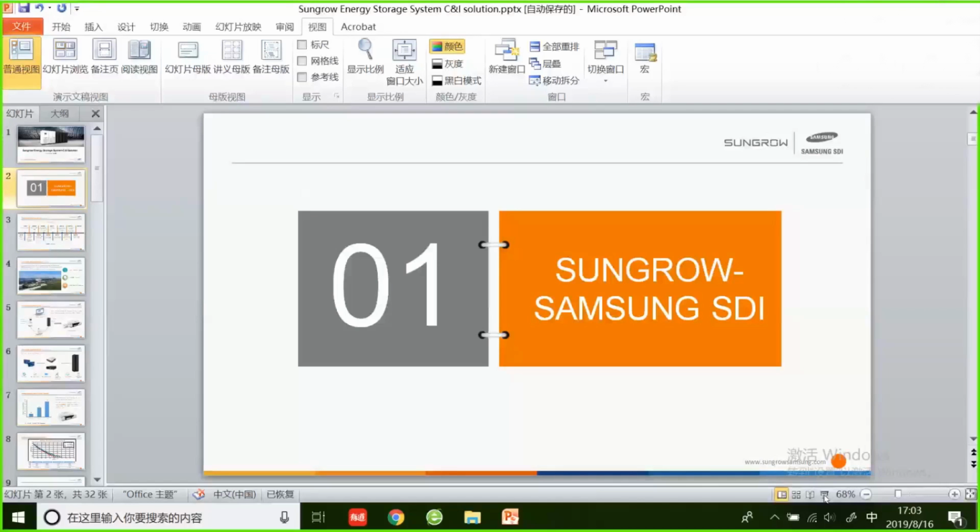Today I'm very happy to introduce our behind-the-meter C&I energy storage solution to you. Firstly, I will do some presentation, and after that we can do some Q&A. Okay, so let's start from the presentation. I just share the screen. So today we just introduced from the presentation.